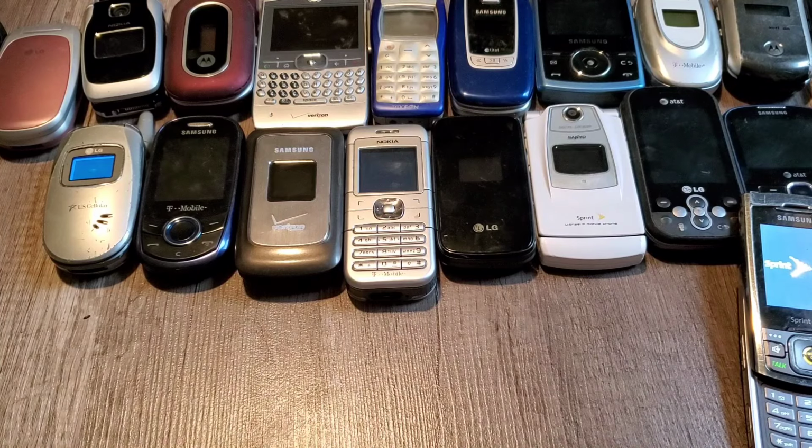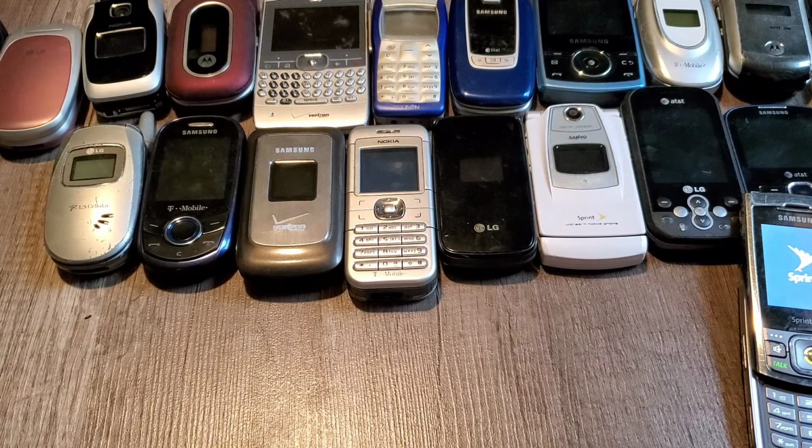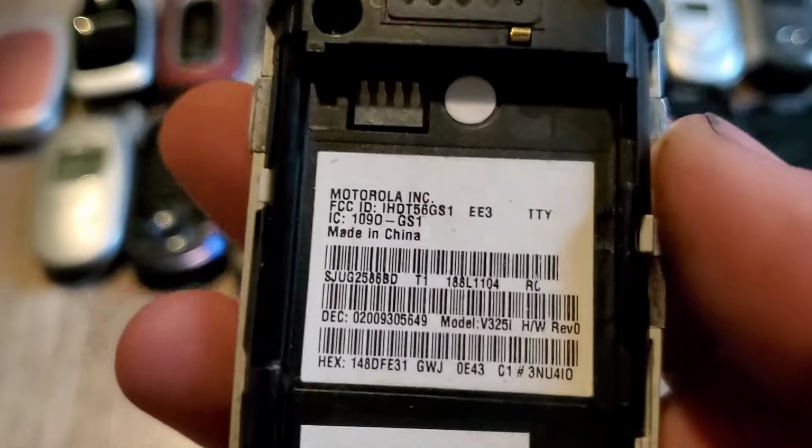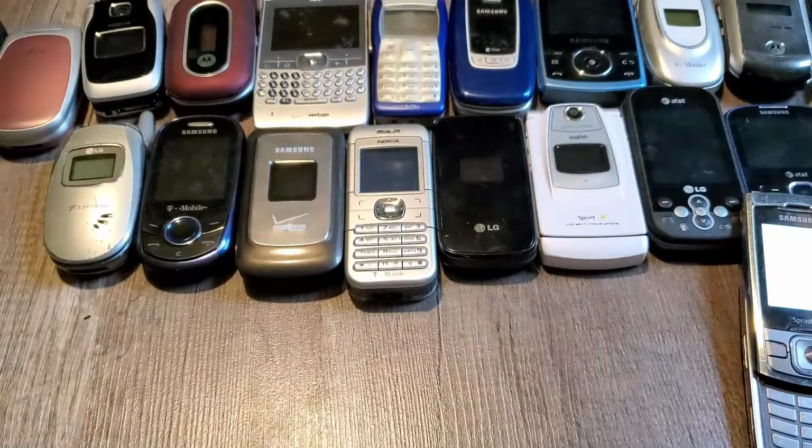Here we have a Motorola E, I think it's E, maybe it's a W, V325i, so I was wrong all the way around. This one works just fine. It might be dead. Oh, there you go.